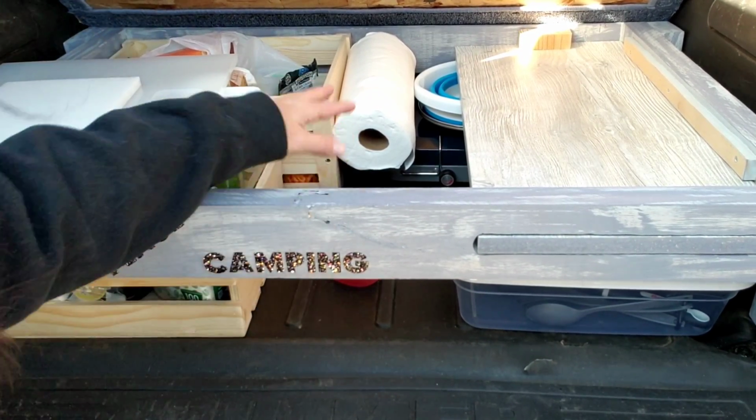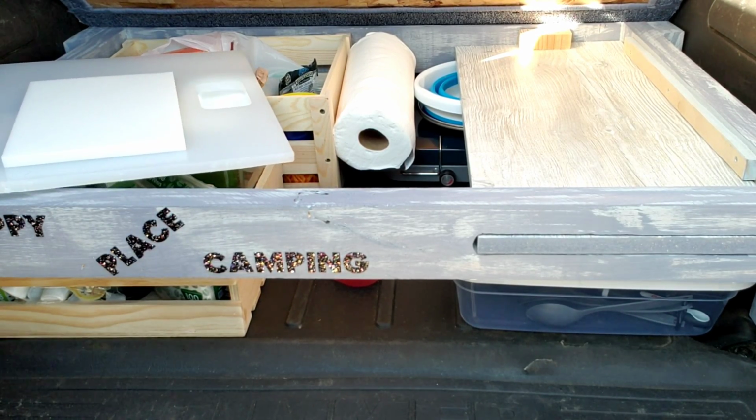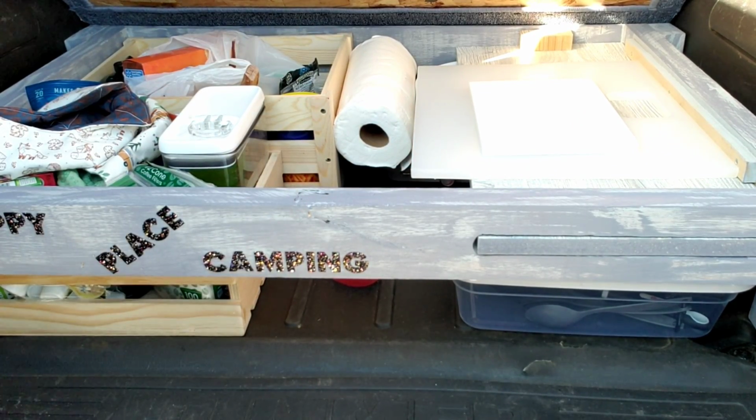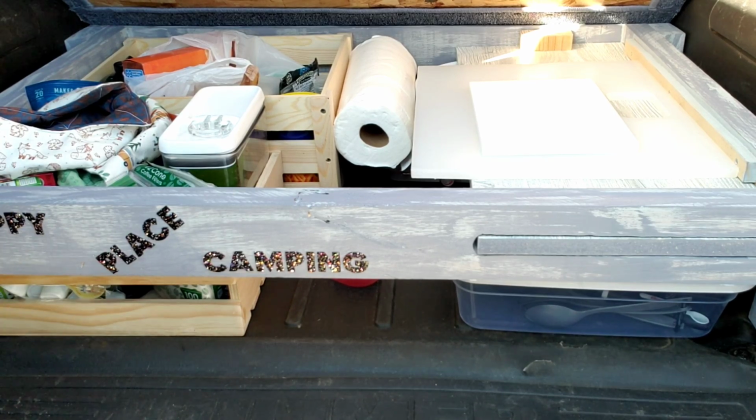So we have plenty of extra room right here for anything else we might need, like I said, a couple of bags of dog food or whatever that we need to take with us that maybe we didn't get in there this trip.